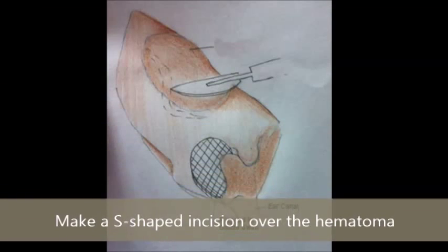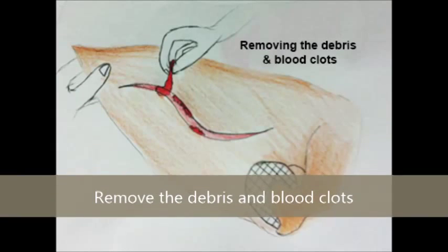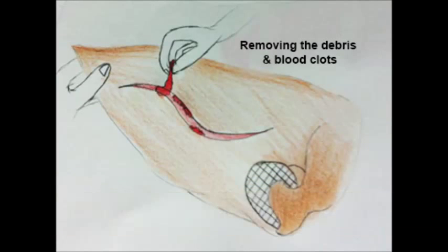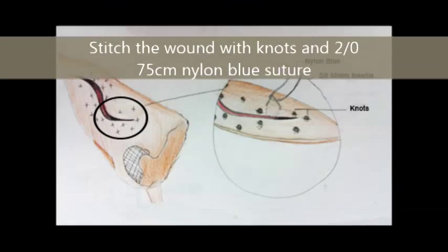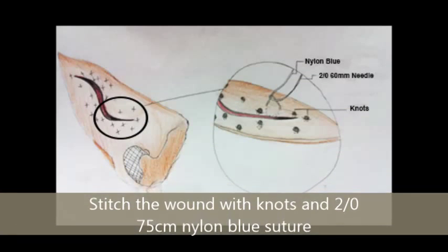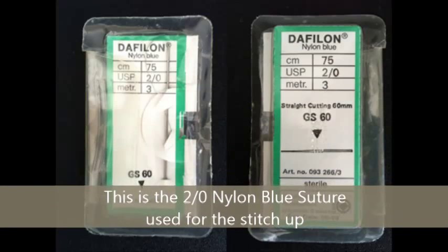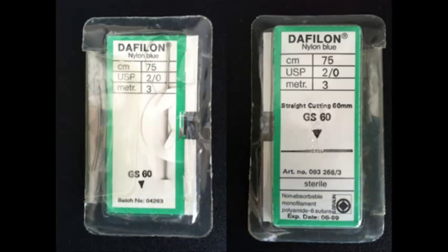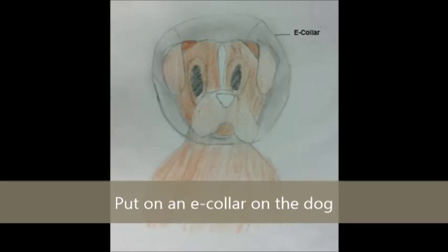Make an S-shaped incision over the hematoma. Remove the debris and blood clots. Leave the wound open for drainage. Stitch up the wound with knots. Put on an e-collar on the dog.